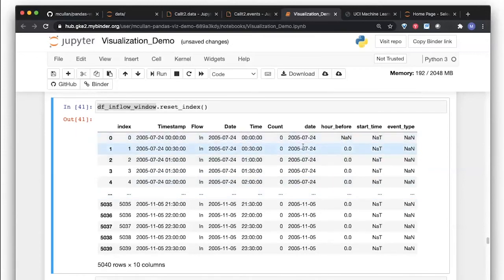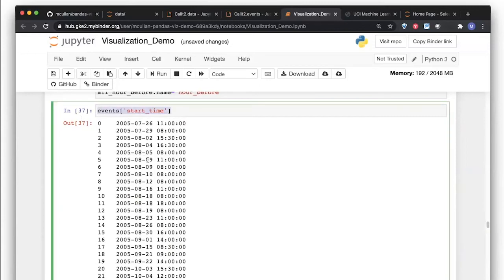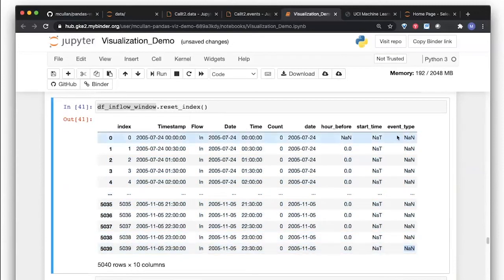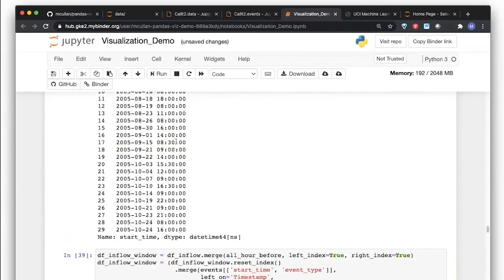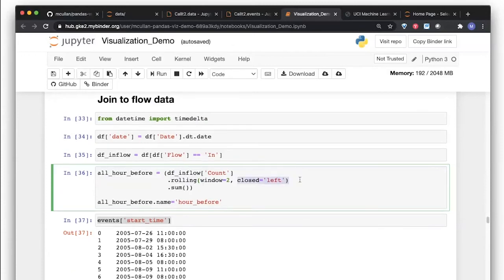And I got that by joining first my events. Well, maybe not first. I joined my events onto this. So we have event type. Here we're saying not a number. So not an event in all of these. But for those 30 particular days, we would, of course, have an event. And so how does this happen? Well, a few things. And I guess it starts here. From my inflow data frame, I'm going to say, give me a rolling window. In other words, look at this chunk of time and the previous 2. Close equals left means actually don't look at this, just look at the previous 2, and add up the count for those. So that's how many people showed up an hour before now.